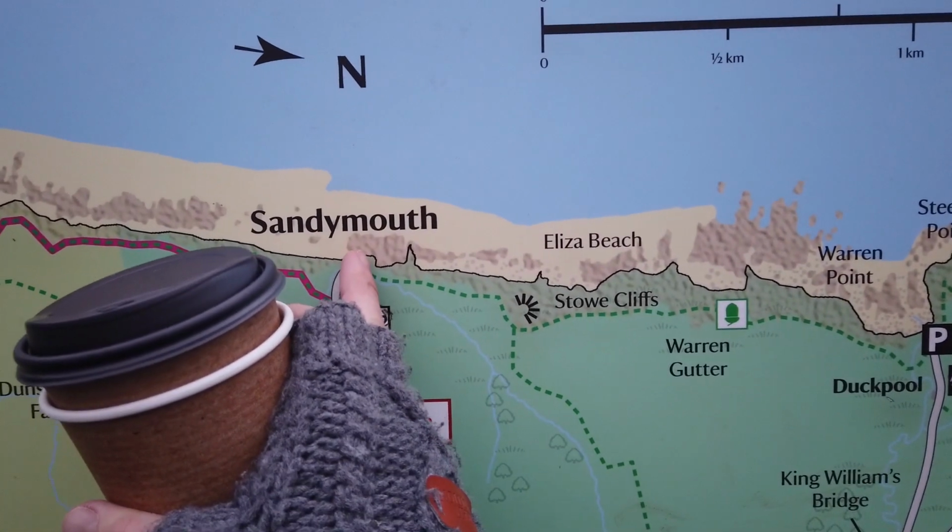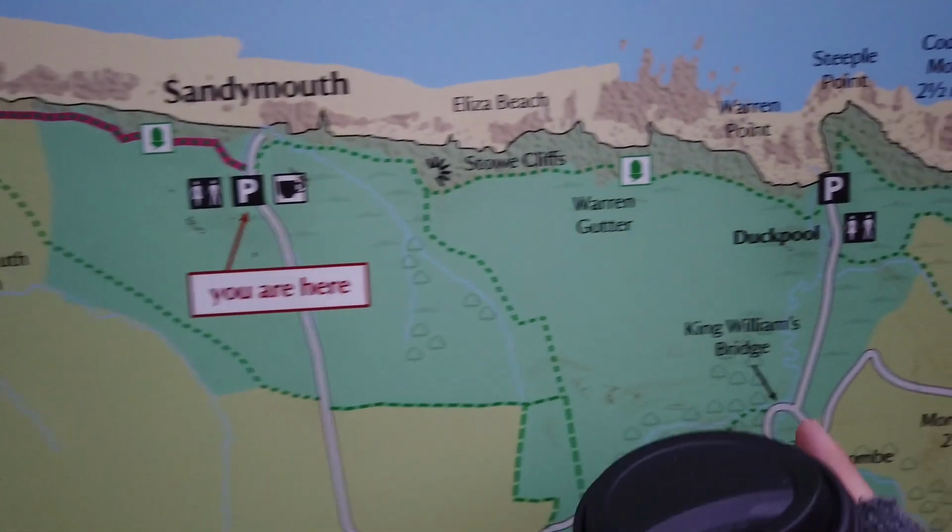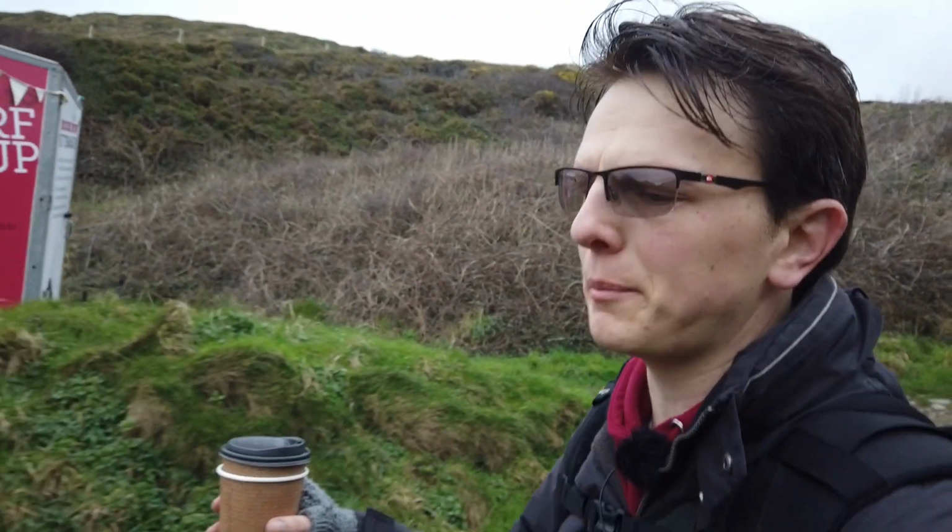This is Sandymouth, and we were at Duckpool earlier. So I stayed in Bude last night. Been to Bude before. I actually won a photography competition years and years and years ago, and I won a one-to-one photography landscape workshop with the famous landscape photographer Ross Hodinott. And the reason that it was in this area is because this is where he lives. So he knows his way around for definite, and he taught me some really, really good tips and tricks, and he critiqued some of my images.